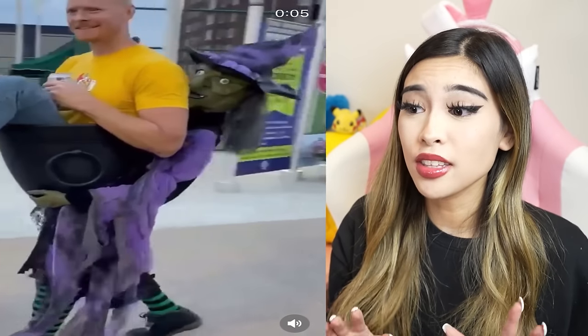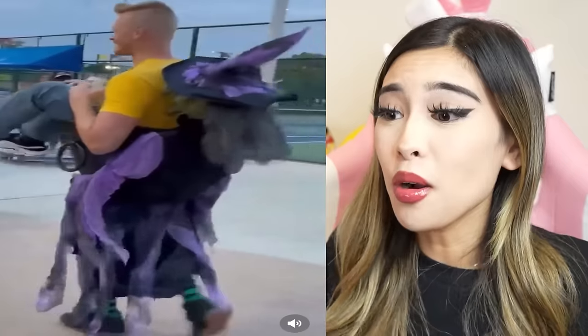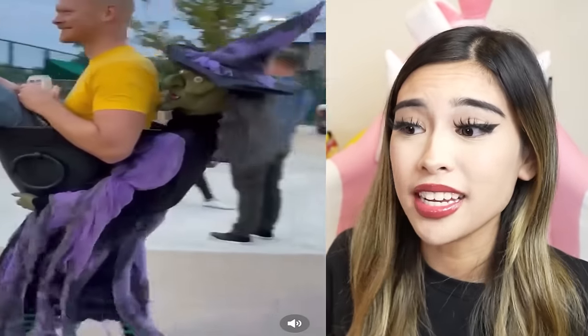Check this out. This guy looks like he's getting taken by a witch. Oh my gosh, that's so creative. It actually looks like the witch put him in a pot and now it's dragging him around. Whoa, this is one crazy costume, guys. Look at all those pumpkins. That's pretty creepy. Whoa, and the mouth moves too? I didn't even see that. Imagine seeing that at a pumpkin patch.